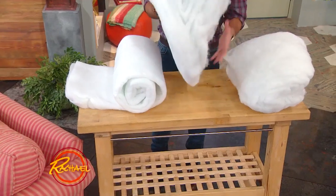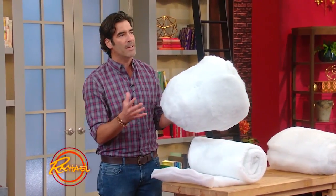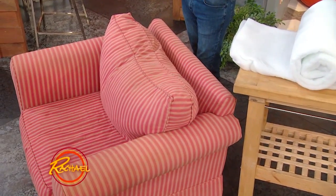But this little cloudy type roll, honestly, could cost you anywhere from $5 to $25. So very inexpensive. And depending on how much you've lost in this little cushy back pillow is what you want to put in. So it's a very inexpensive fix to basically make it look like new, and then we'll clean it up a little bit.